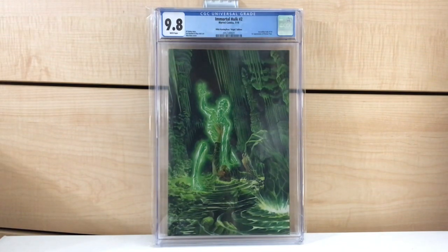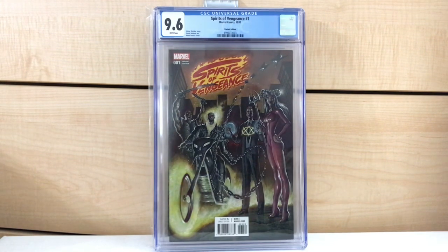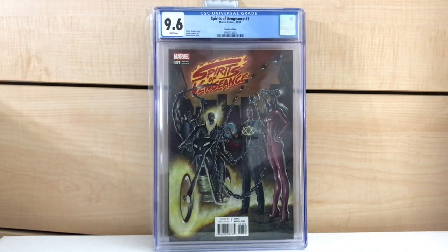And last but not least, I forget how much I paid for this. It was less. I want to say around $80, I think. Spirits of Vengeance number 1. This is a 1 in 50 variant at a graded 9.6. All right, so that's the retrospective of books that I picked up since my last CGC haul.